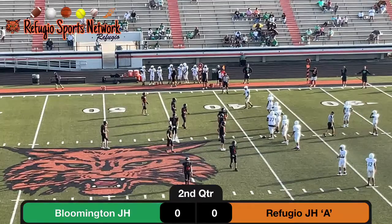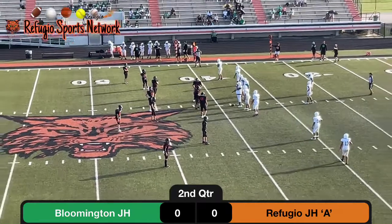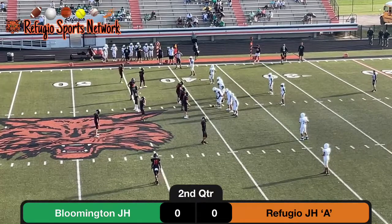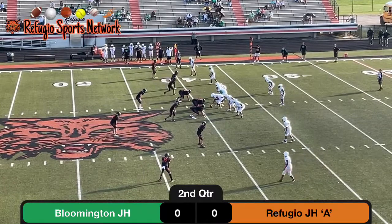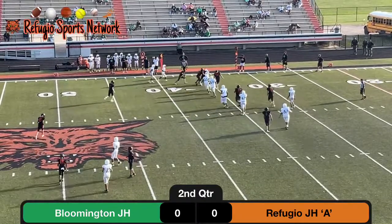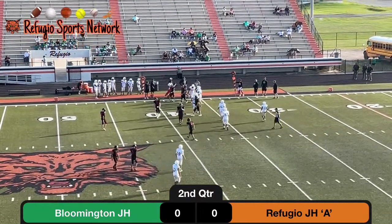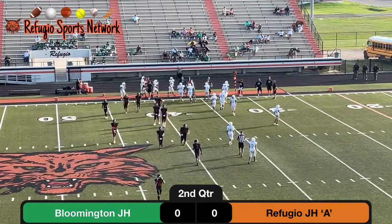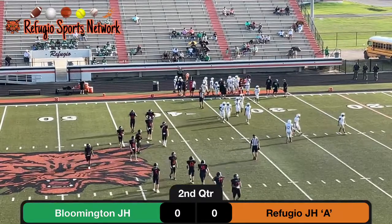Fourth down and 2 now from the 39. Four receivers set. Quarterback drops back to pass, throws off to his right. It's going to be taken down behind the line of scrimmage. And the ball will go over on downs. Refugio takes over at about the 36-yard line.